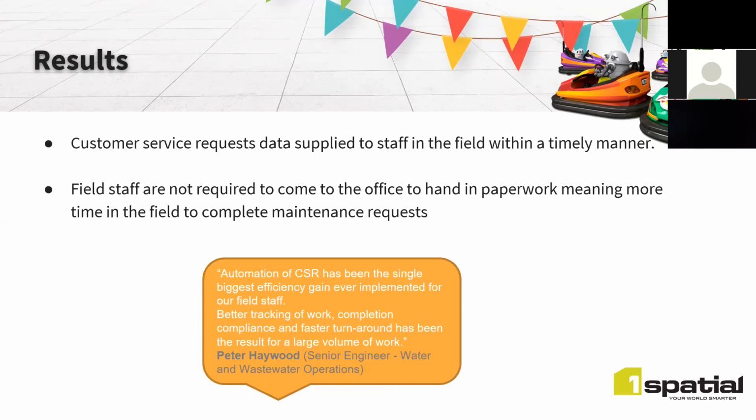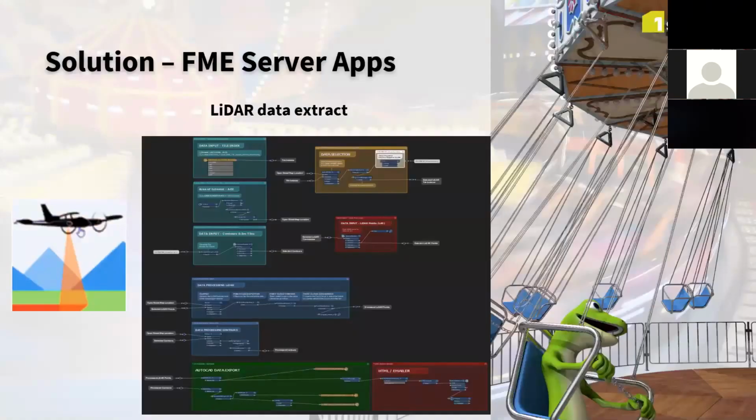So FME Server has also opened up a whole new world to us and our staff, and the functionality of FME Server Apps has been a big win for our organisation. We are regularly asked to provide staff with analysis tools and outputs of large data sets, including our contours and LiDAR. My fellow GIS analyst at Council, Lenny Moody, is going to run you through a quick video to explain how we have overcome this challenge with the use of FME Server App.